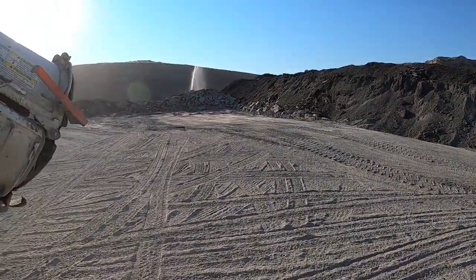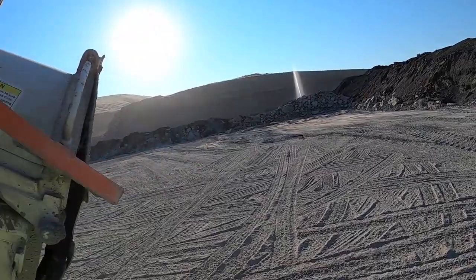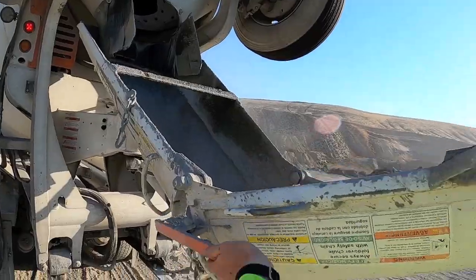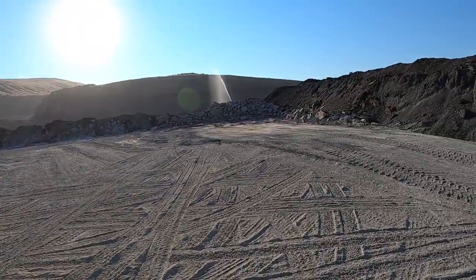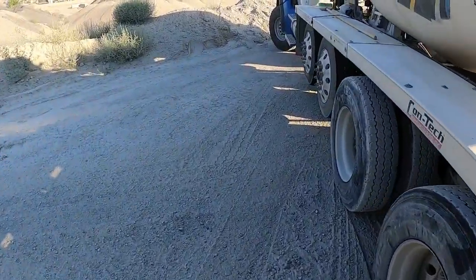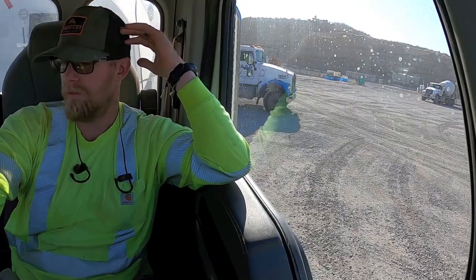There, you can see it's nice and clean. It's just an asphalt pad that we dump out our leftovers on. And then the loaders will come over and push it all into a pile. Get backed under for load number 2.